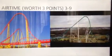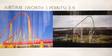Now airtime, and this is also a major thing that roller coaster enthusiasts like me look for. And so airtime is worth 3 points. Fury 225 definitely has the better airtime here, and more airtime too. Intimidator 305 isn't really focused on airtime, it's more about the crazy bank turns and the intensity.